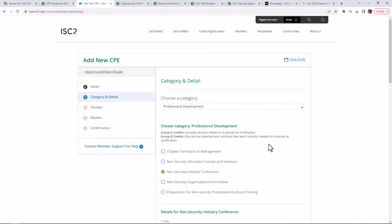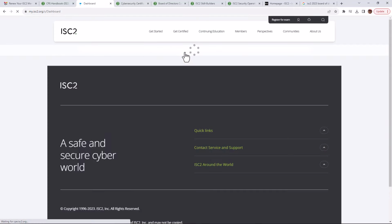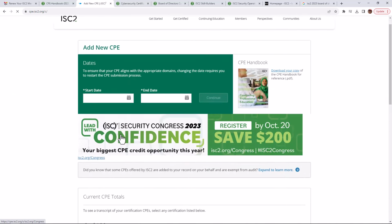Once I submit that, it will take some time. Sometimes it's within the same day, but maybe up to a week before, back in my dashboard, I see whether it was approved, denied, or whether there's more supporting information that's needed. If I go back to members and my dashboard here, we'll see that I've only got 2. And like I said, this is October, so this is me getting ready to do my end of the year submittal for everything that I have there.